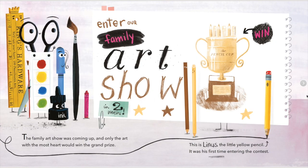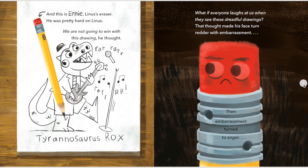The family art show was coming up, and only the art with the most heart would win the grand prize. This is Linus, the little yellow pencil. It was his first time entering the contest. And this is Ernie, Linus's eraser. He was pretty hard on Linus. We're not going to win with this drawing, he thought. And Linus had drawn a picture of Tyrannosaurus Rex. What if everyone laughs at us when they see these dreadful drawings? The thought made his face turn redder with embarrassment. Then embarrassment turned to anger.